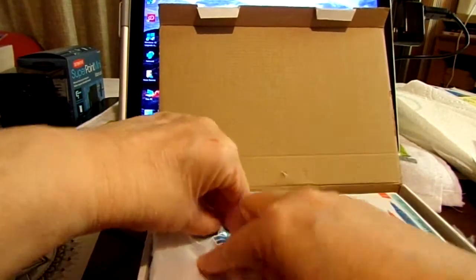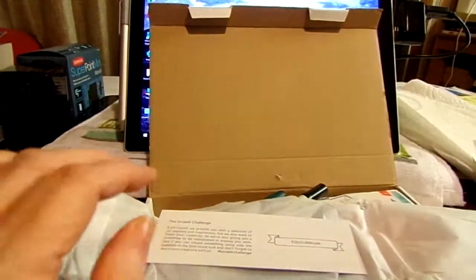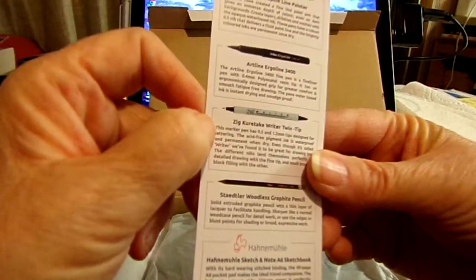Okay, let me open this. Try to do this without getting any of the stuff out of it. Okay, and here is the Scrawlrbox sticker. And then we have the challenge. Before we do the challenge, let me see what's in here. Okay, these are Derwent Graphics Line Painter.